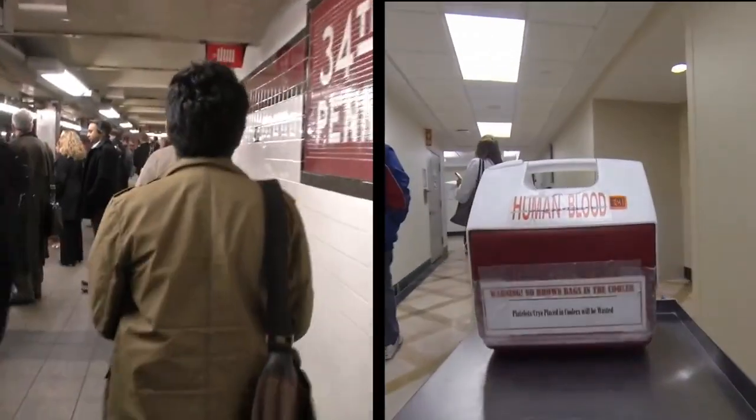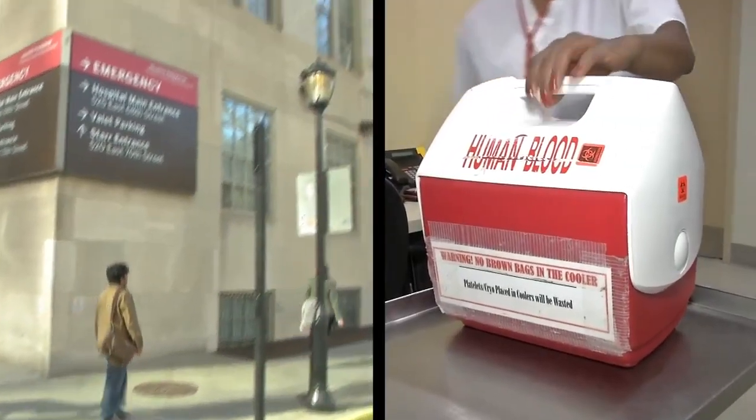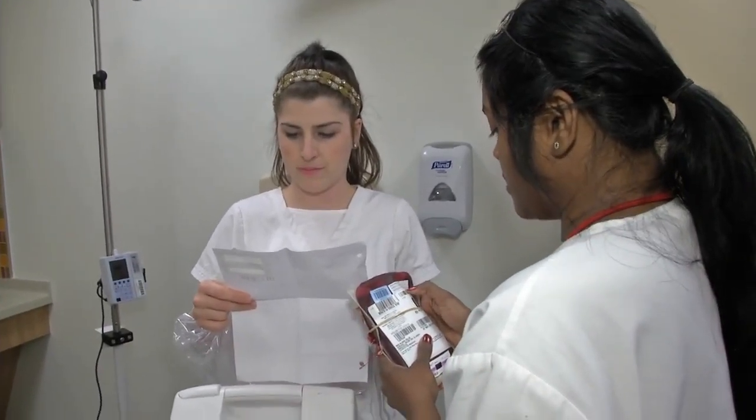He has needed transfusion since he was 8 months old, when doctors discovered he has a rare blood disorder called thalassemia. Mr. Ramdular, R-A-M-D-U-L-A-R, Daniel. He is B positive, MRN 2310992, getting O positive red cells.